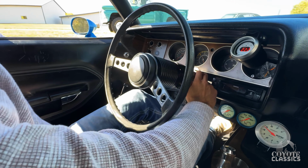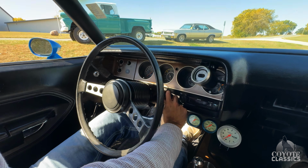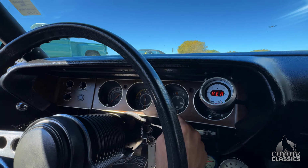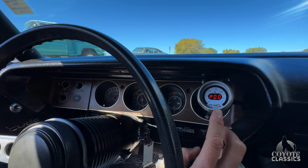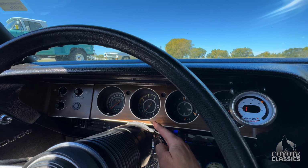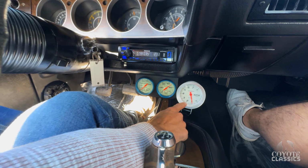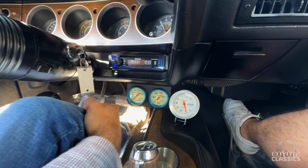Horn works. I want to mention a few things: the horn and both tachometers. Nice, we got two tachs. You got a digital one there. No, this is actually a fuel ratio gauge, and that works. But you got the factory tach, and then you got a performance tach here. This one's a little quicker, I suppose, if you're going to shift.